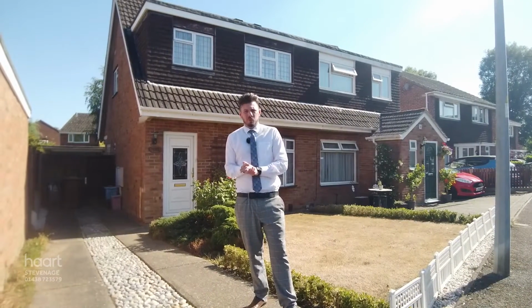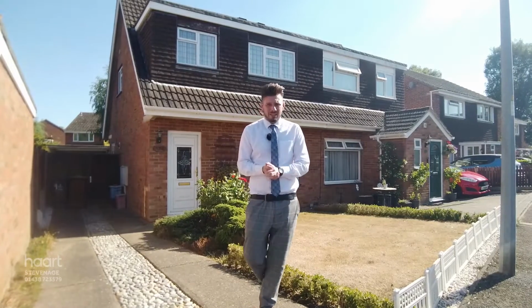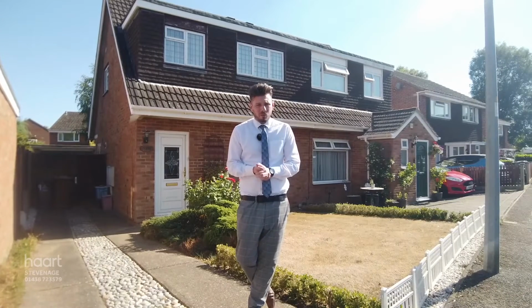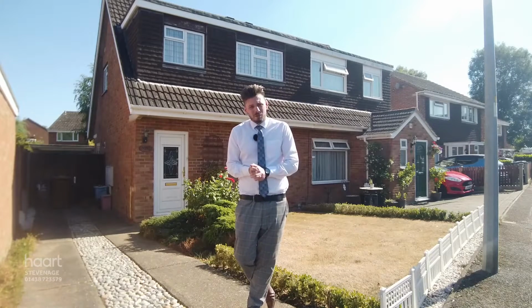Today you're joining me in this beautiful three-bedroom semi-detached home in Herne Close, situated in close proximity to the A1M and Stevenage Lister Hospital. The property comprises three generous bedrooms, a large through lounge and separate kitchen. We're going to have a nose through now and see what your thoughts are.